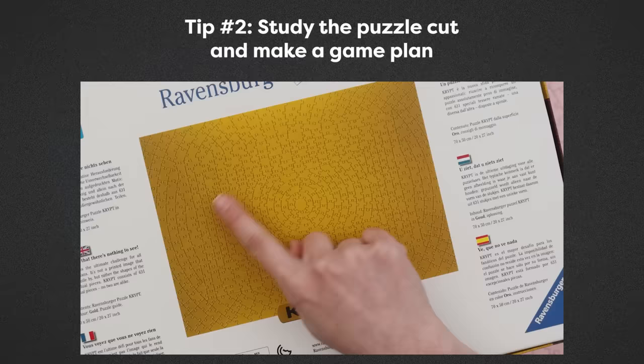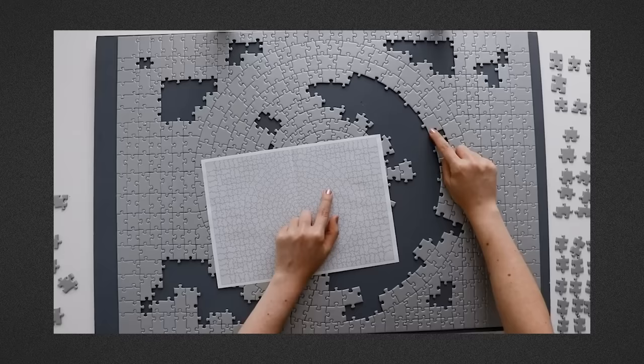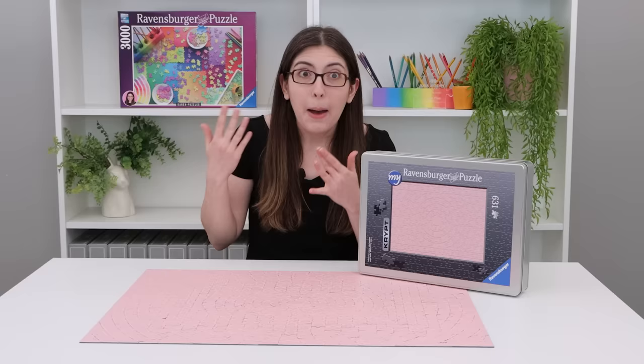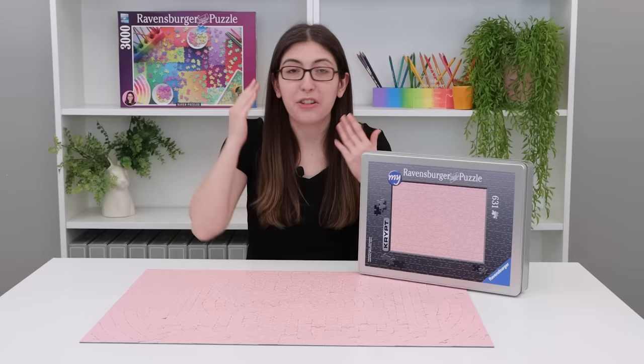I would also recommend looking closely at the puzzle cut ahead of time and making a game plan for how you want to sort out the pieces. You don't necessarily have to keep referring to the pattern as you're working on it, because that might make it a little too easy, but with the silver one, I really didn't look at the finished pattern at all going into it, so I had no idea where anything was gonna go, and I was just getting so frustrated right from the very beginning.